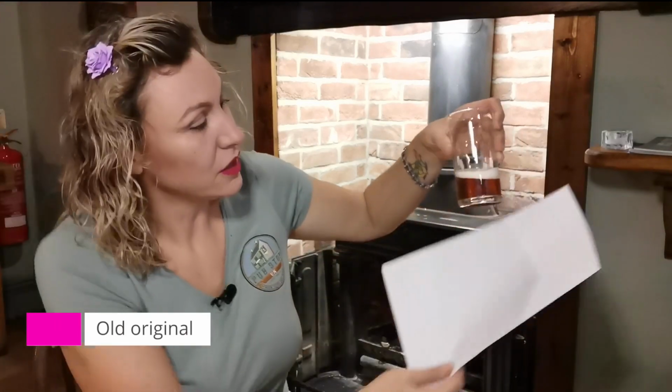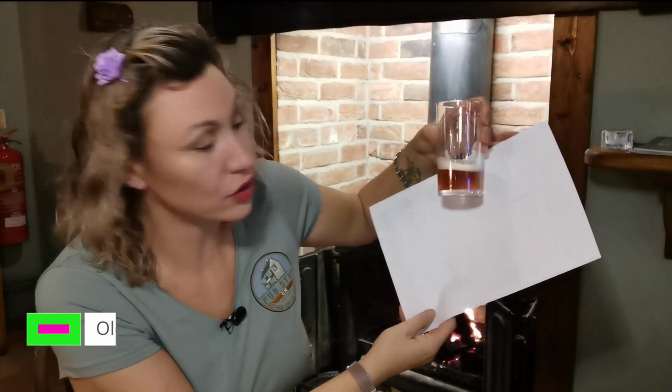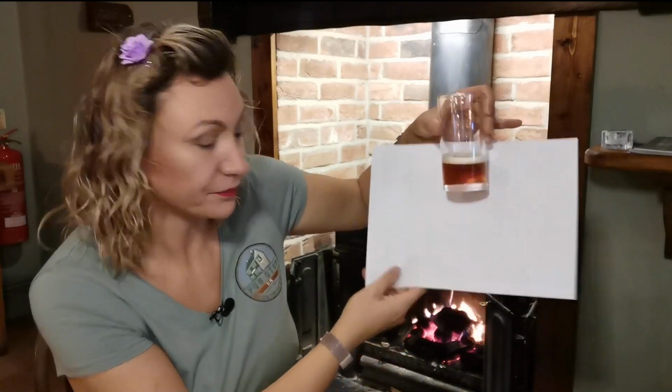Yeah. Let's look at the colour. So this is certainly an amber colour. It's got a good head on it. Looks nice. Let's give it a smell. Certainly getting a sweeter smell from this. I'm getting like a kind of citrusy smell. Well, let's give it a taste.